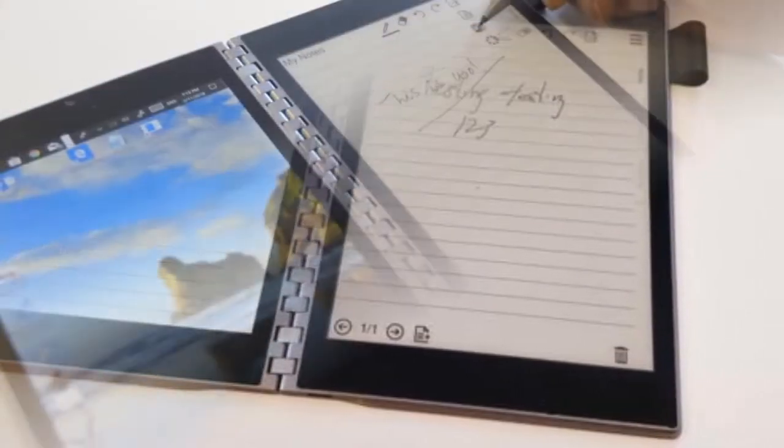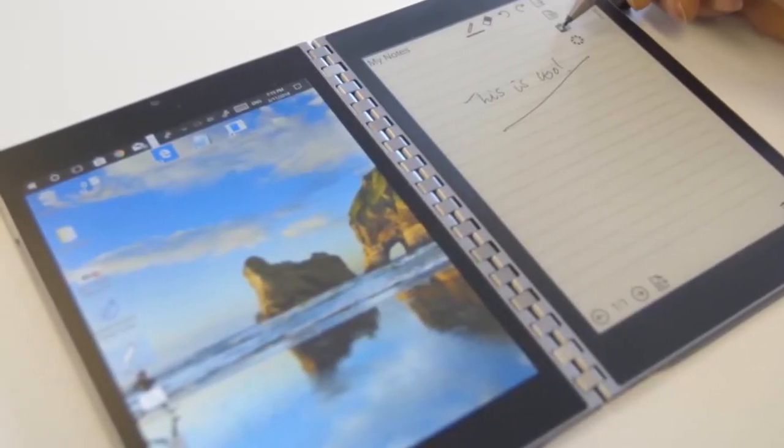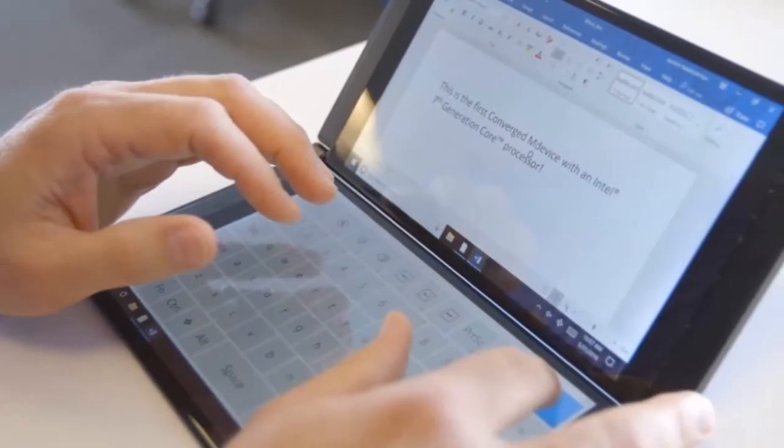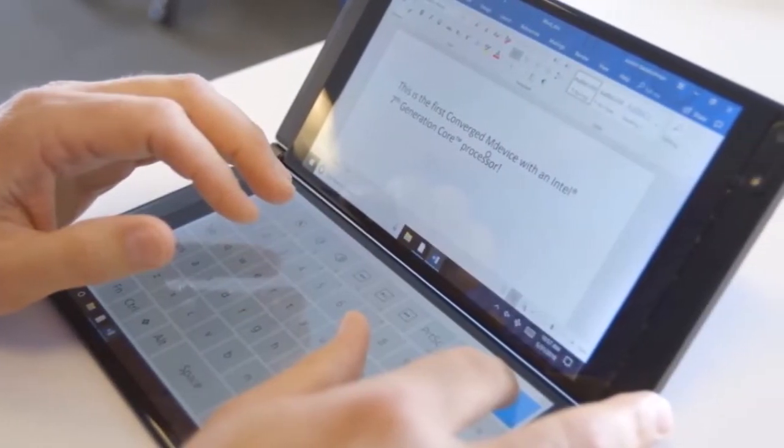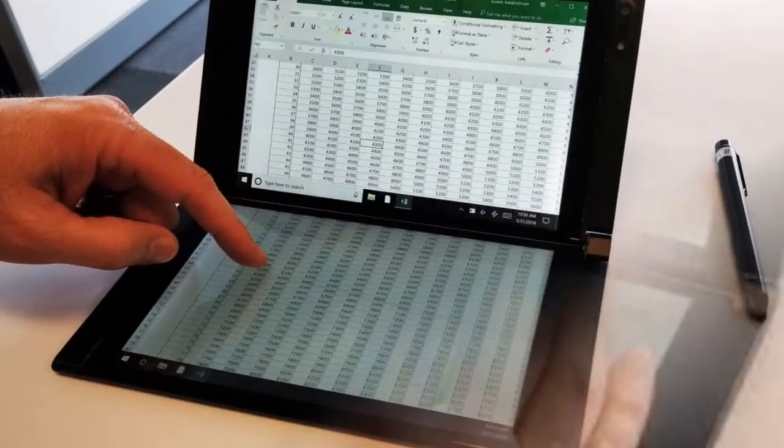In laptop mode, you can use the LCD display as a traditional screen and the electronic paper display as a keyboard. The typing was a little clunky, and on such a small display, it's hard to get accurate, but it's a good proof of concept.